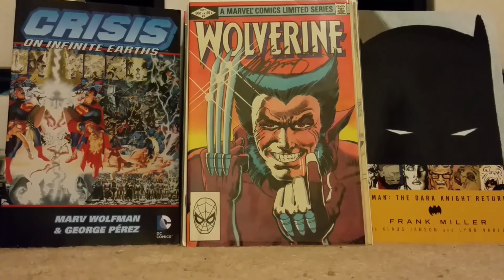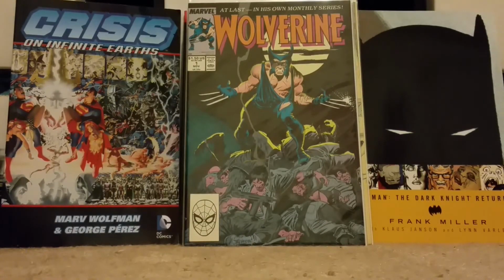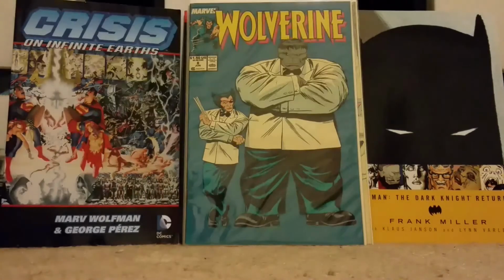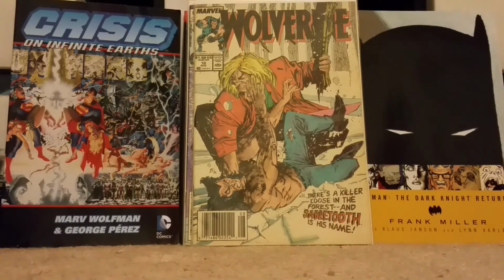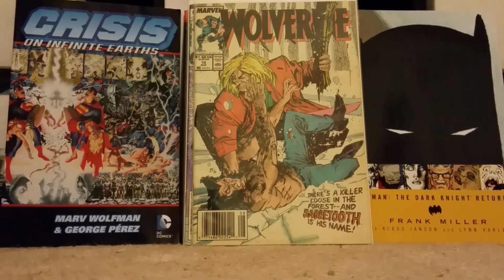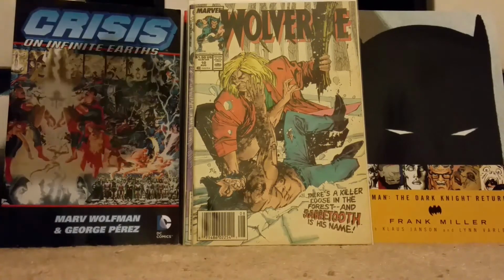Wolverine number 1, signed by Chris Claremont, from his first miniseries. Wolverine number 1 from his first ongoing series, also the first appearance of Patch. Wolverine number 8, the awesome Wolverine Hulk cover here. Number 10, this is the first time that Wolverine and Sabretooth did battle in continuity. This shows the first time they ever fought. And this is also the first appearance of Silver Fox.